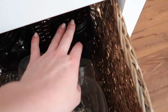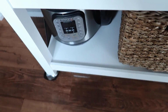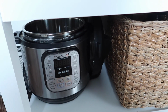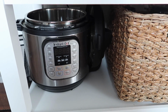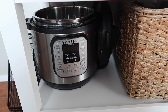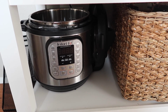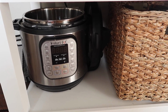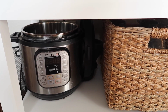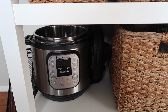I've also made homemade lemonade or iced tea in there, and then the bigger mason jars. So that's what's in there. And then I'm just storing our pressure cooker right beside that basket. I don't like keeping appliances on my countertop. For some reason it just makes everything look so cluttered, to me at least. So I don't keep my Vitamix or my Instant Pot on the countertop, or my crock pot. I always try to find homes for those items other than on the counter. So this is, right now at least, the Instant Pot home.